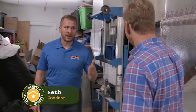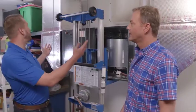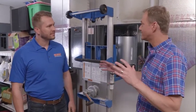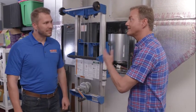Right, so you can see we actually already have the air handler set up out here, ready to go. So it's been nice to work in this space right here. And you know, we don't often get to see the actual air handler because it's in a tight space or it's up in the attic. And we always do something a little bit extra. We're doing something with a UV light. Tell us about that. Correct, yeah.